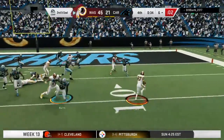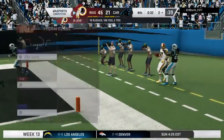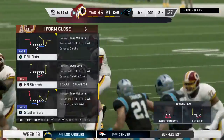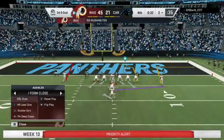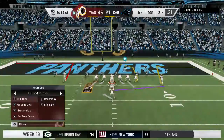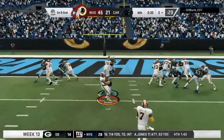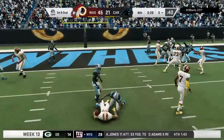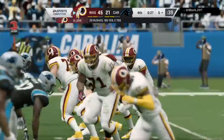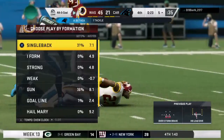Here's Love again. And he takes this down to about the 2 before going out of bounds. Give him right around 4 on the carry. We'll see if they want to keep pounding here on 3rd and goal. Going to give it to Love. And he'll go backwards, losing yardage to the 5. That'll back him up 2 yards and also bring up 4th.